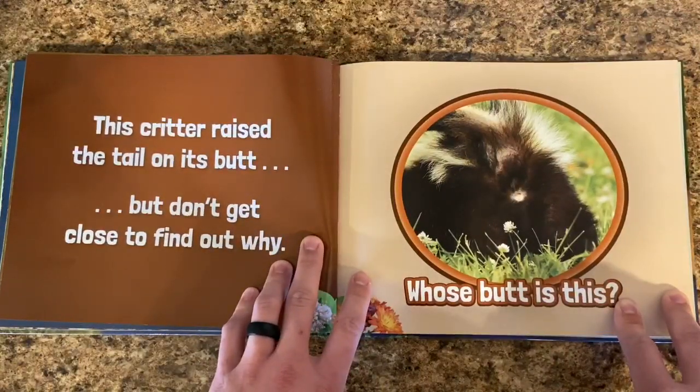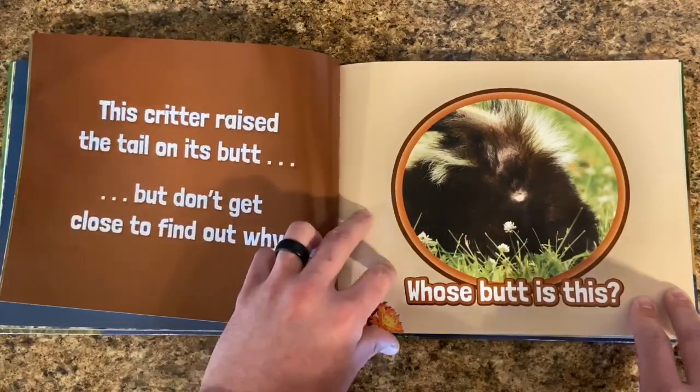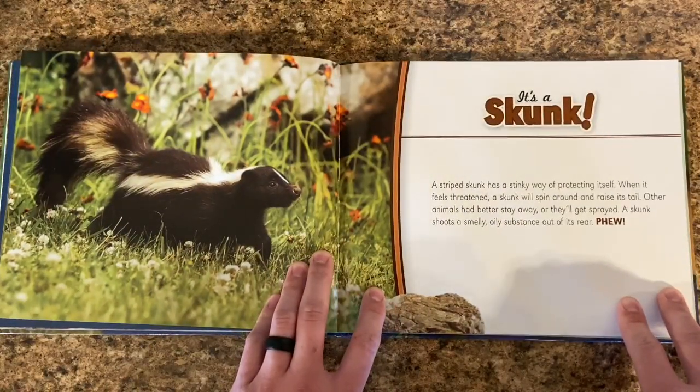This critter raised the tail on its butt, but don't get close to find out why. Whose butt is this? We've talked about this animal before. It's a skunk. A striped skunk has a stinky way of protecting itself. When it feels threatened, a skunk will spin around and raise its tail. Other animals had better stay away or they'll get sprayed. A skunk shoots a smelly, oily substance out of its rear. Phew!